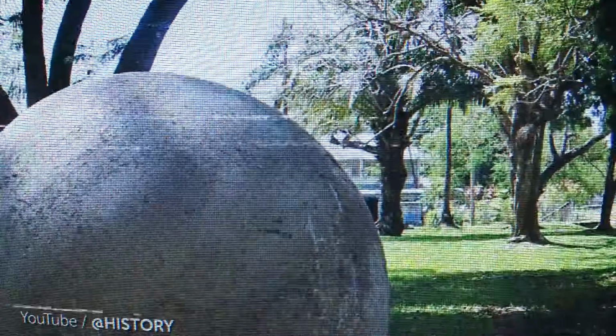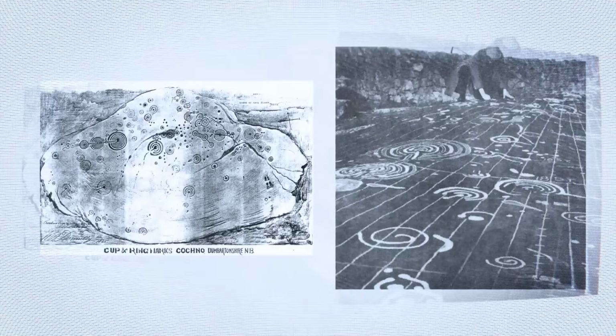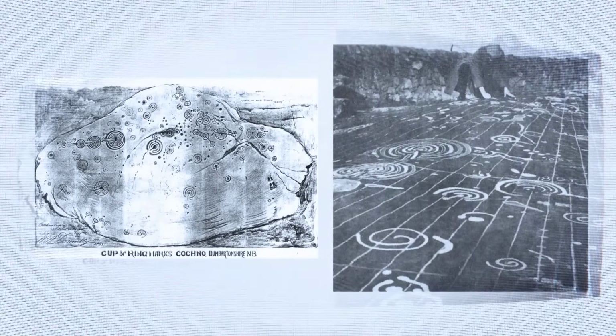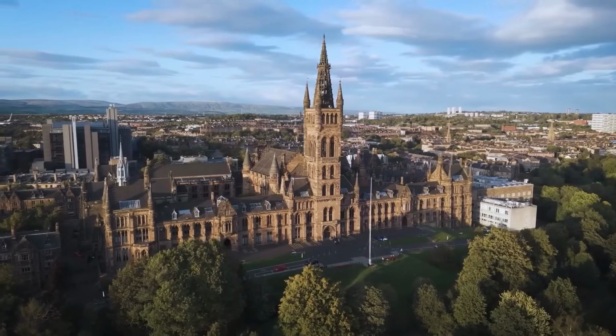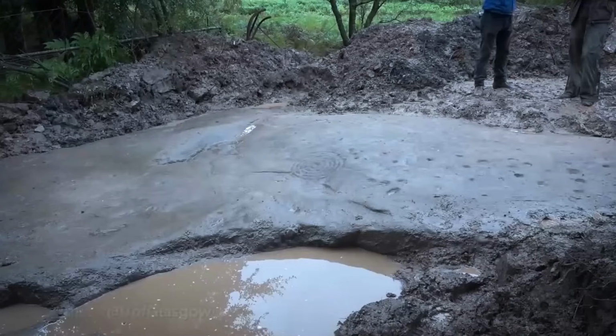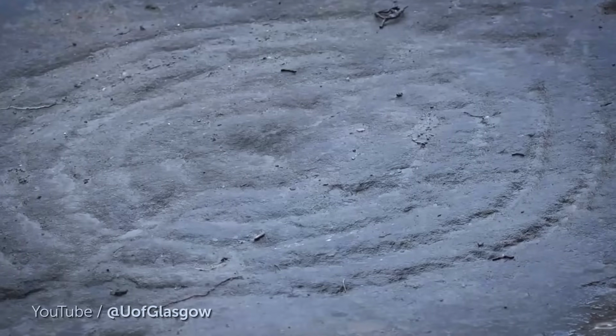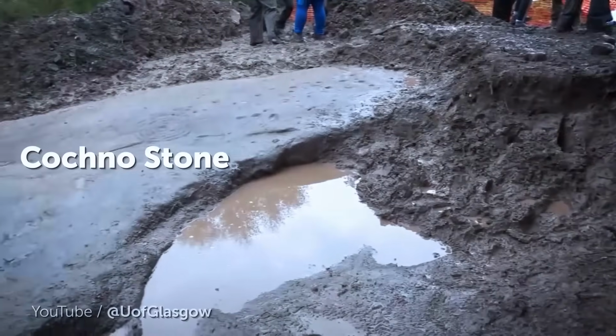Perfectly smooth rectangular and square stones, round stones, stone traps for animals. What's next? How about a stone canvas or stone painting? To see this ancient artifact, we'll travel to Glasgow, Scotland, where archaeologists unearthed a stone slab created about 5,000 years ago. It is called the Cockno stone.